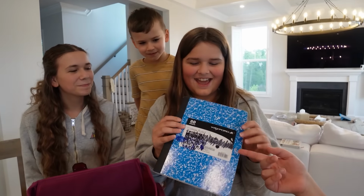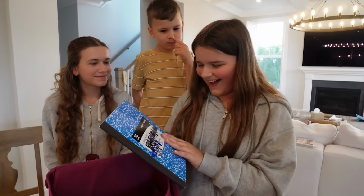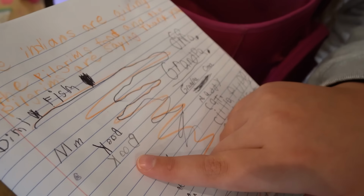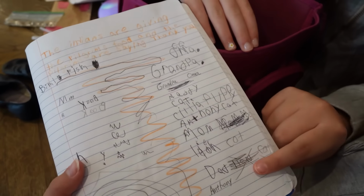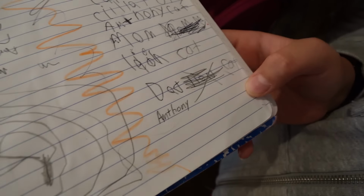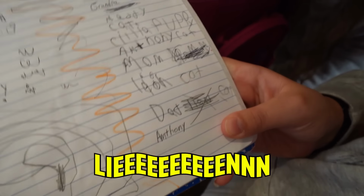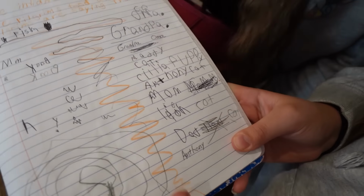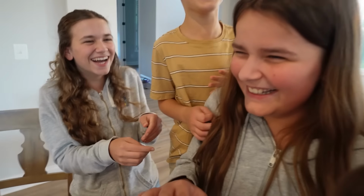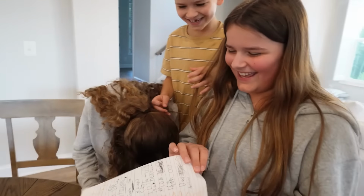Why did she scribble all over this notebook? Wow. Read it. Did I spell book backwards? Oh my gosh, you're so dumb. Look how I spell Liam. Lie. What? Liam. Wow, this book smells old. Why are we all smelling it?